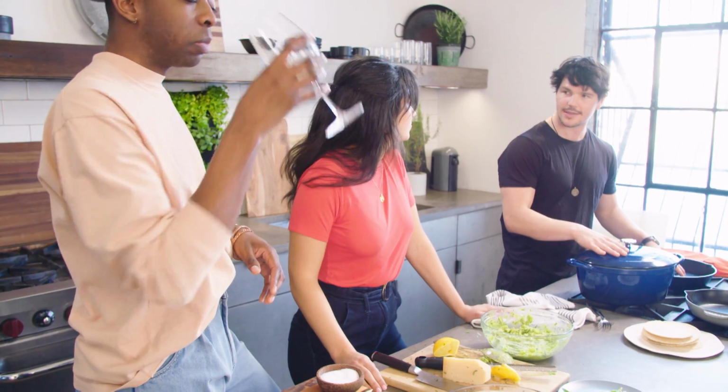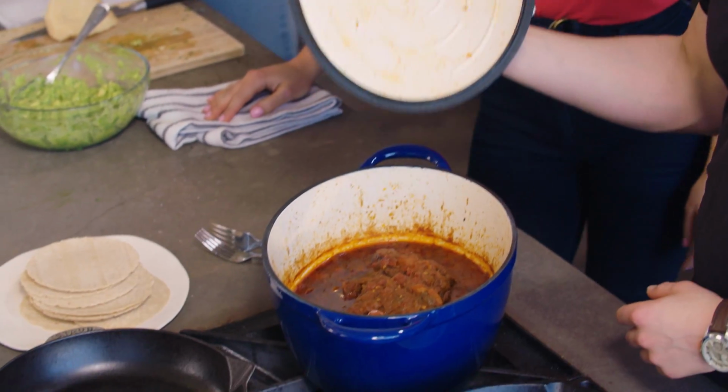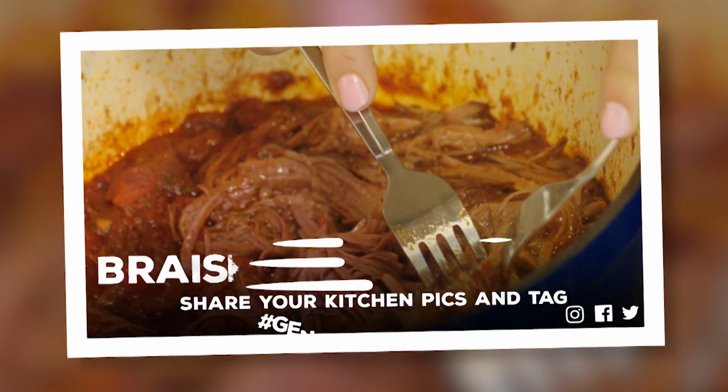I'm gonna need you to pull the meat. Me? Yeah. Thank the Lord. Meanwhile, I'm gonna start doing the corn tortillas. Let's taste this first. Wow, this just blew me apart. Okay, that's just ridiculous. That looks amazing.